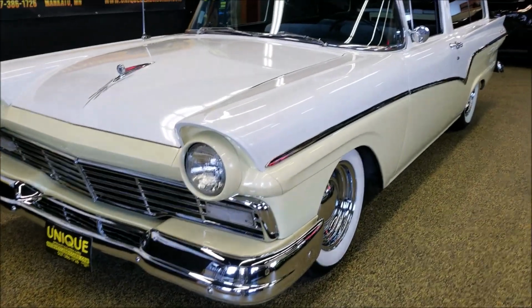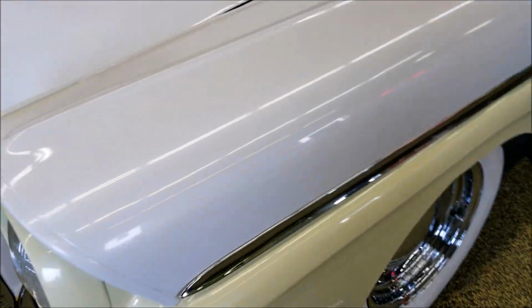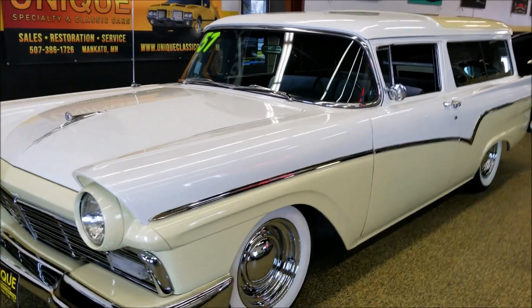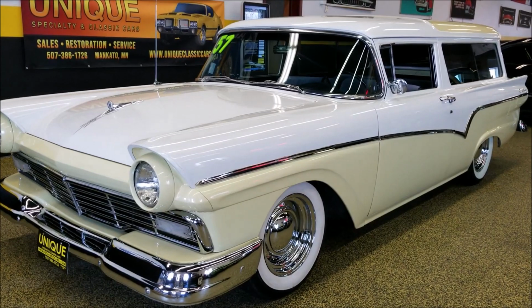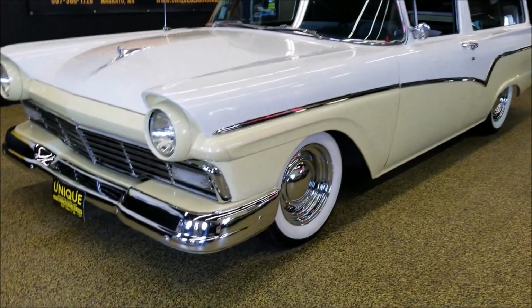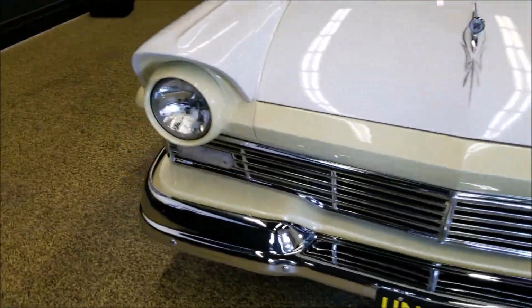As you can see, paint's in nice condition on this. It's tough for me to get the true luster of this white. It's kind of the tri-coat diamond pearl. It's got that deep, little bit of sparkle to it in that white, and then the creamy yellow on the bottom. Just a beautiful combination. Very nice driver quality car, I would call this.